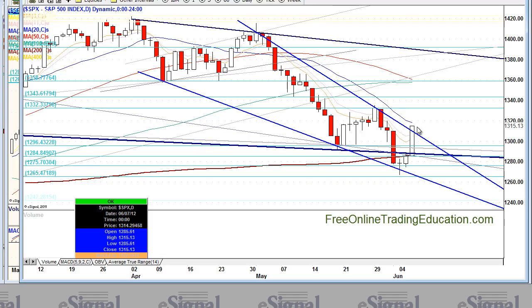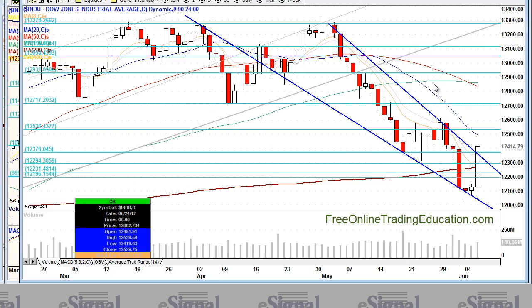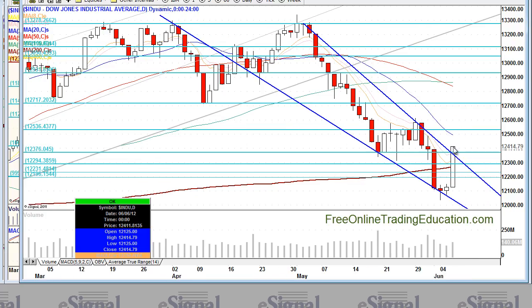Let's keep going here. We close at the day's high. So for the day, we close quite high. But we are below the 20-day simple moving average. But as far as the formation is concerned, we have broken above and we have a confirmed breakout of a falling wedge pattern. On the Dow, draw some trend lines down, falling wedge, confirmed breakout, well below the 20-day moving average.